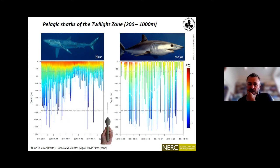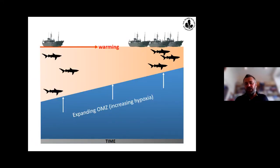And so the tags that we're using obviously have to be able to withstand those sorts of pressures, but also the cycling of that pressure change. And those sorts of tags give us clues as to other sorts of problems that sharks might be encountering. For example, these oxygen minimum zones are expanding, increasing hypoxia with climate change. And so it could be that the habitat of these sharks becomes more compressed in the future, and so they will be more accessible to these surface longline vessels.